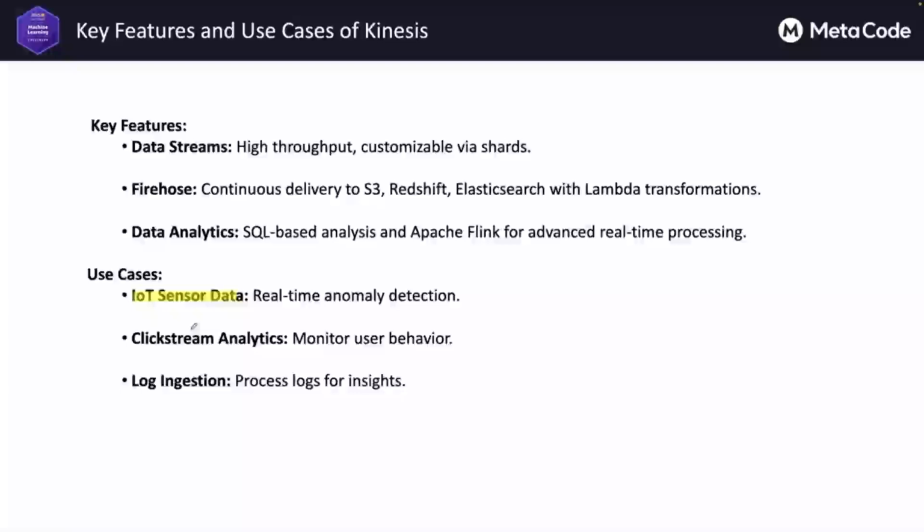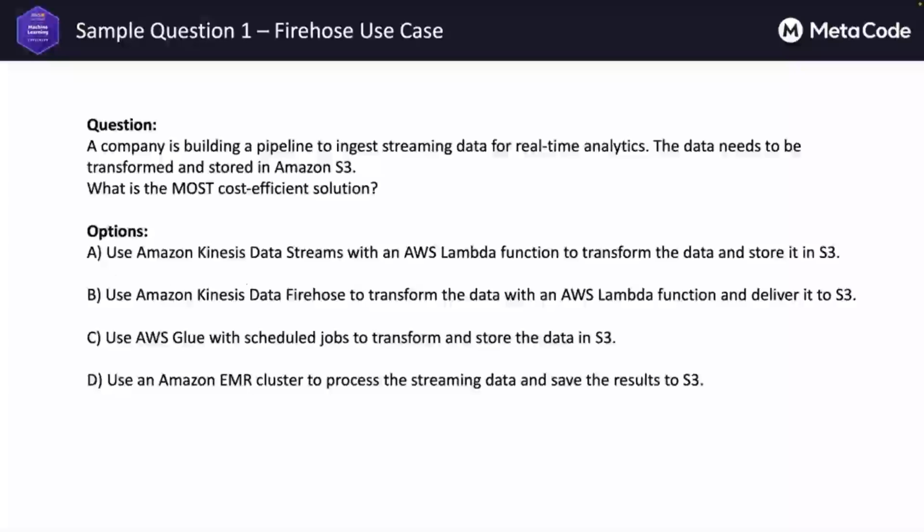But for the purpose of our exam preparation, let's stick to the core components of Data Streams, Firehose, and Data Analytics. So let's test our understanding with a practice question. A company is building a pipeline to ingest streaming data for real-time analytics. The data needs to be transformed and stored in S3. What is the most cost efficient solution?